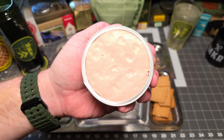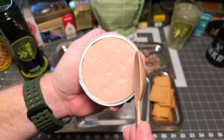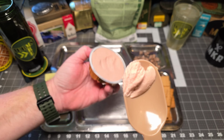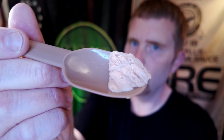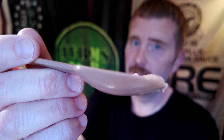All right, let's start trying stuff. Let's try out this pate. Let's see if it's real creamy. Oh yeah, look at that. Very, very creamy. That looks delicious. Like I said, it does not smell very heavy of liver. It smells more like bologna or a liverwurst or a Braunschweiger, something like that. It smells delicious.